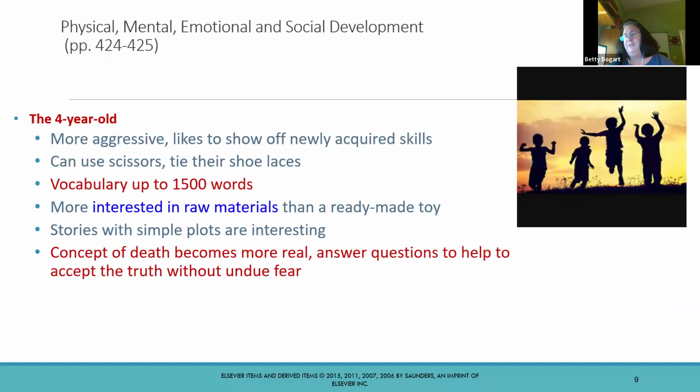Now, 4-year-olds, oh, they love to show off what they can do. Getting dressed, putting their clothes on, taking a bath, remembering to put their towel away, clearing the table when they're done eating. Oh, they love it. And they're going to show it off. They're starting with scissors. And in preschool, they get scissors and they're going to be cutting stuff.